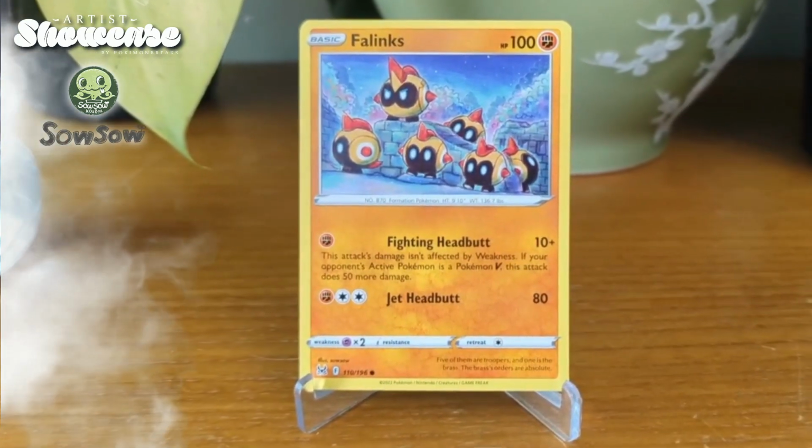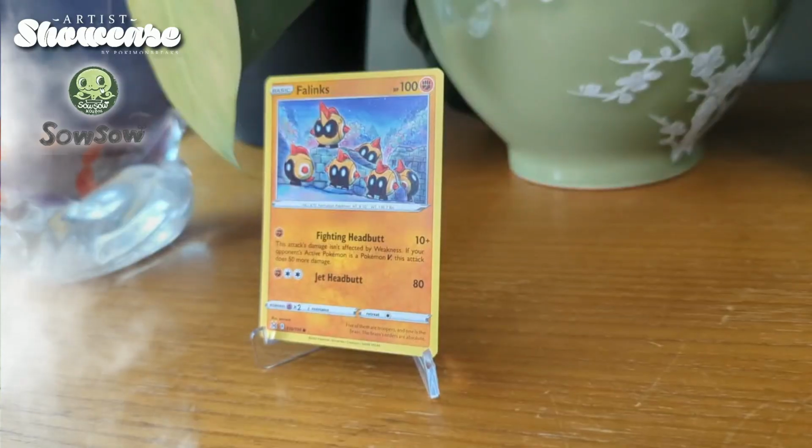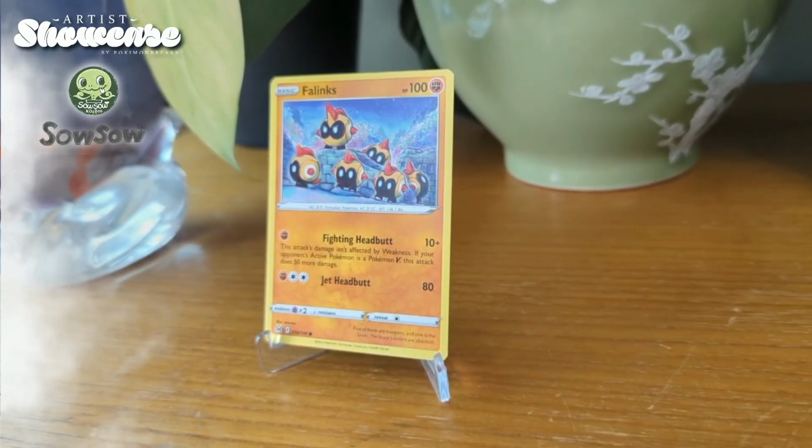It looks like he's guarding an igloo maybe, but you've got all these little Phalanx kind of roaming around. It is just really, really sweet. I like the contrast between the Phalanx and the backdrop as well. I think it's really clever. It's really, really pleasing to look at.